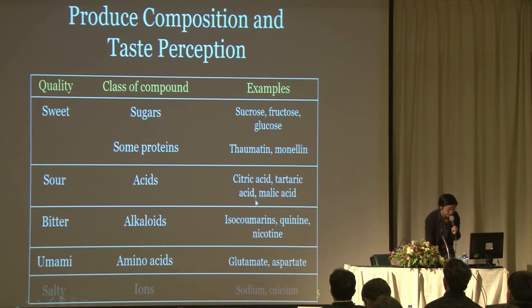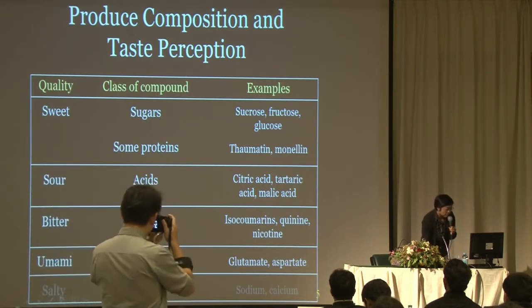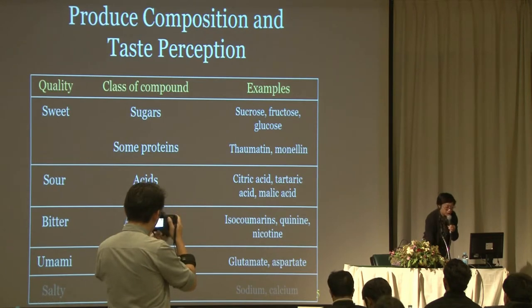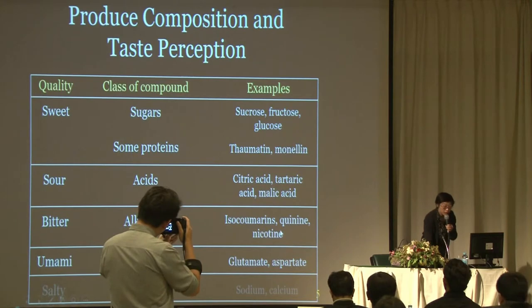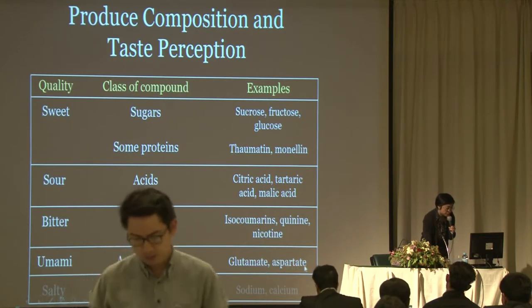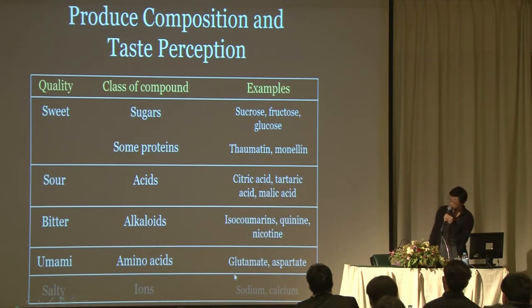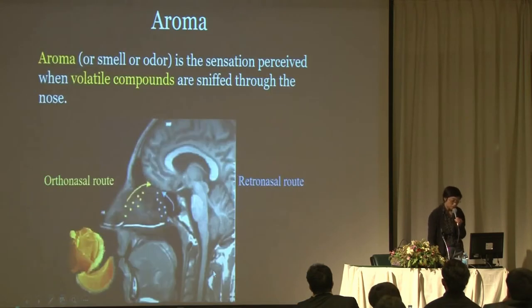It refers to citric acid, tartaric acid, malic acid, which on Tuesday I showed you how to titrate, right? That is by instrument, but we can taste it like a human as well. But again, bitter refers to alkaloid compounds, for example isocoumarin, quinine, something like this. That refers to the bitter taste. Umami is like amino acids, in terms of glutamate, aspartate, something like this, that you can get umami taste. But salty is like ions, maybe sodium or calcium ions, that you can taste. This is the taste perception that you can get.